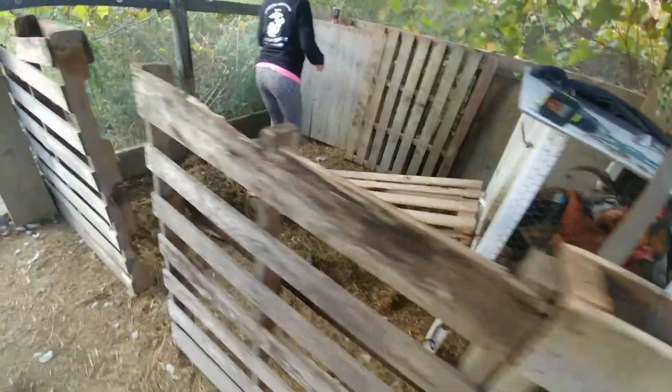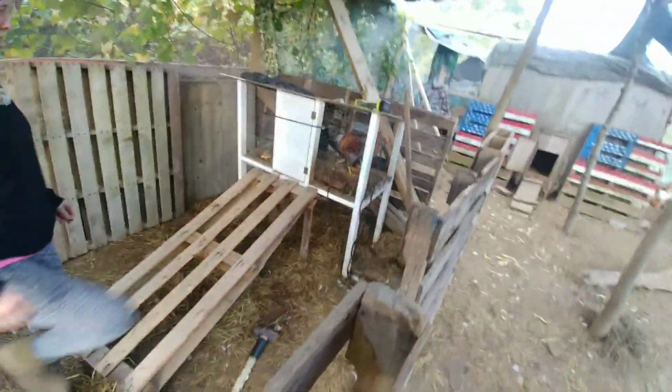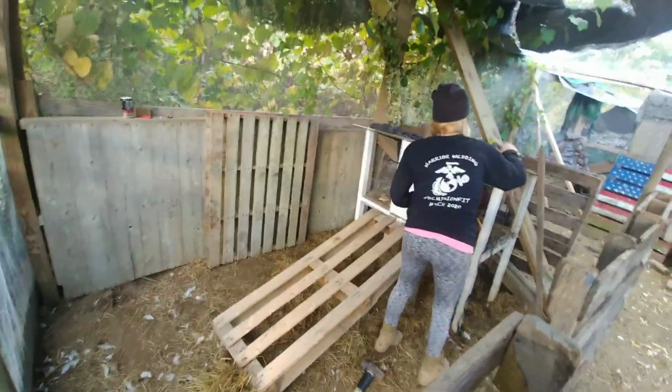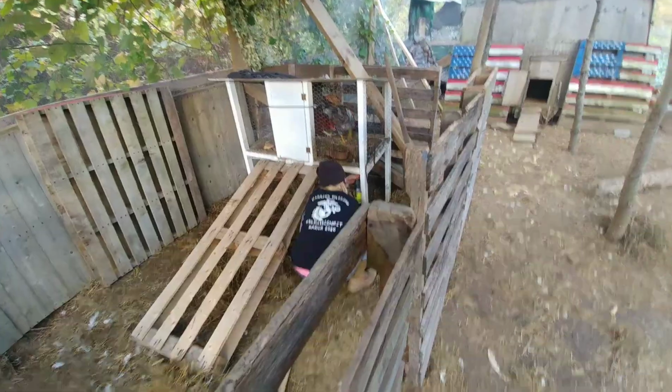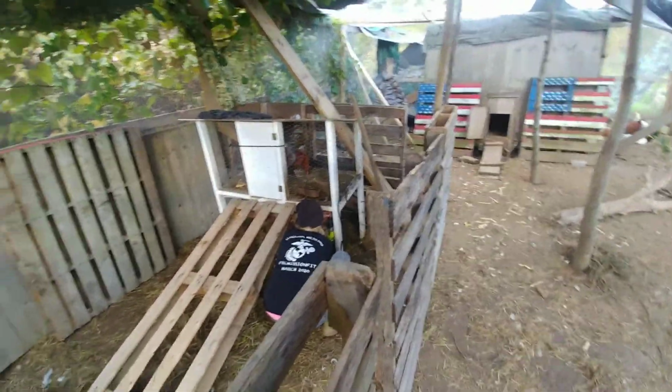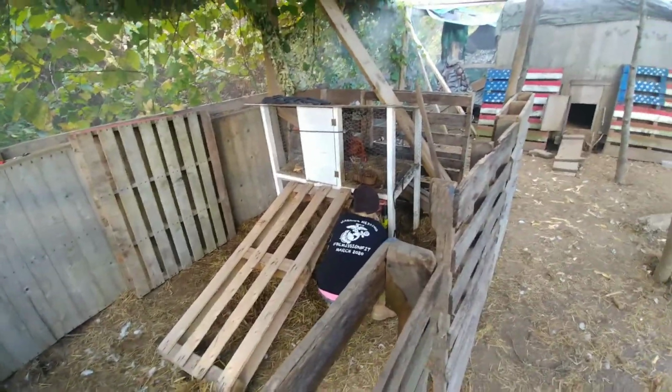Granted, we used every random screw known to man and recycled wood, but I feel like Carl and Petra got a house. And yes, I got yelled at 6,000 times about using my hand.